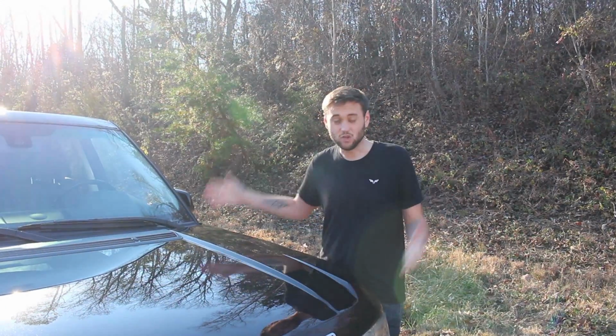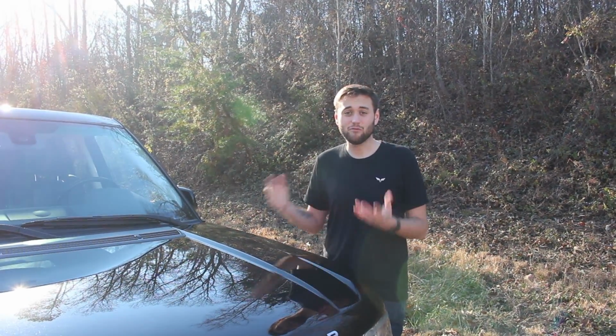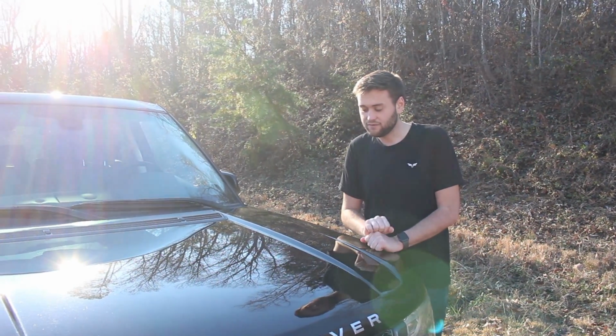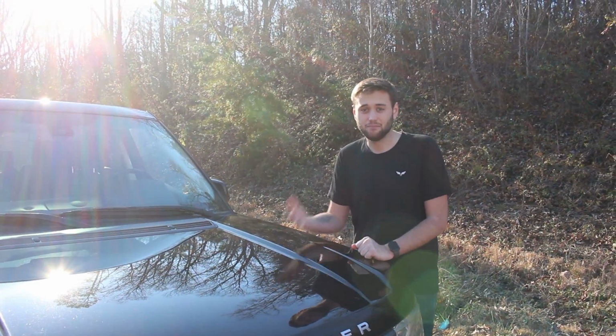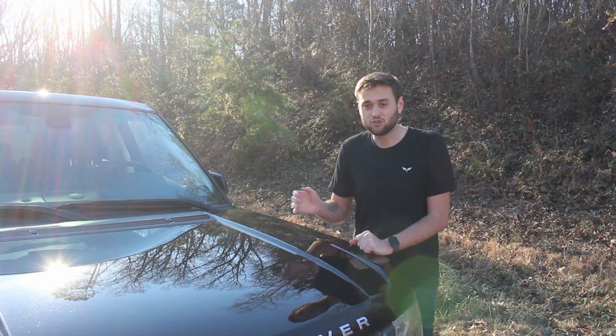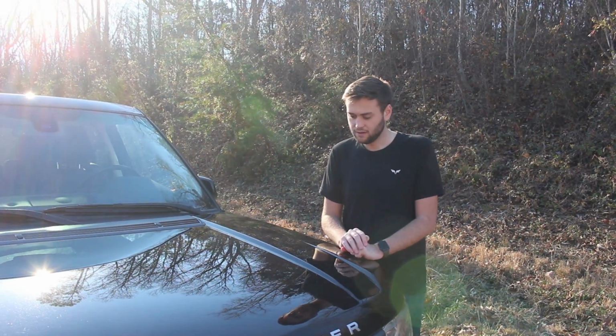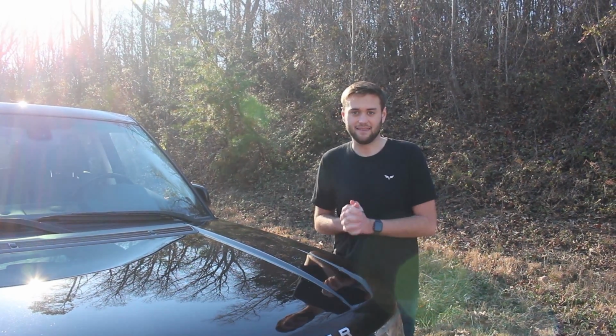Now, I absolutely adore my Range Rover. In fact, I think I have a mental disorder that causes me to keep wanting to buy more. I was going to open the hood for this next point, talking about the engines, mainly the timing chain. But the struts holding my hood up have decided they didn't want to work anymore. So we're going to do it like this.